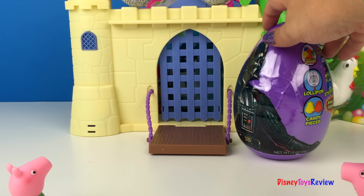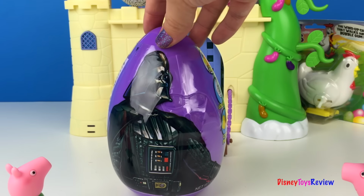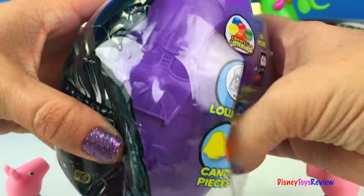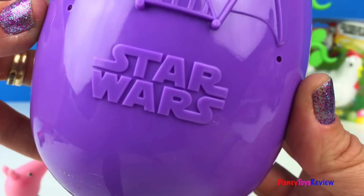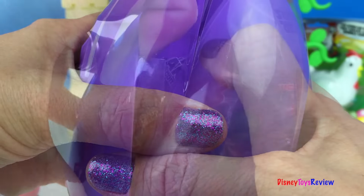Let's see what's next. What about this great big Star Wars egg? I love Star Wars. Wow, look, it's Darth Vader. And it says Star Wars. Let's see what's inside.